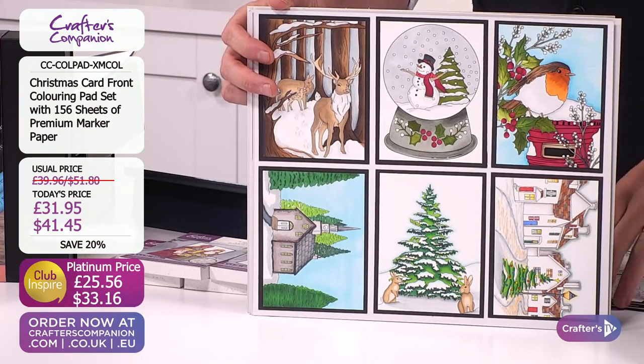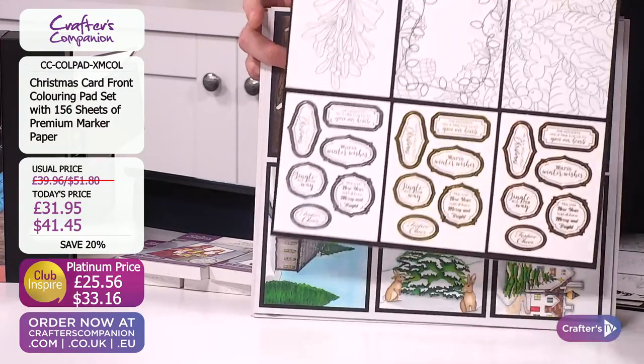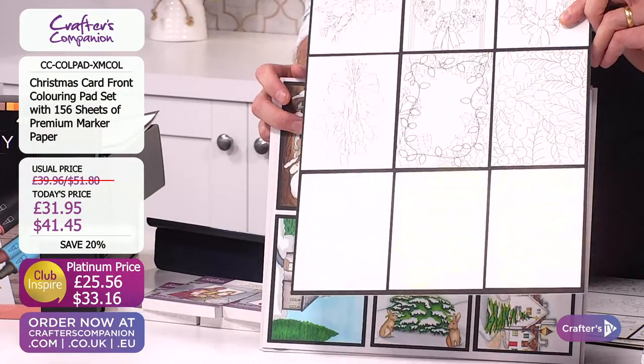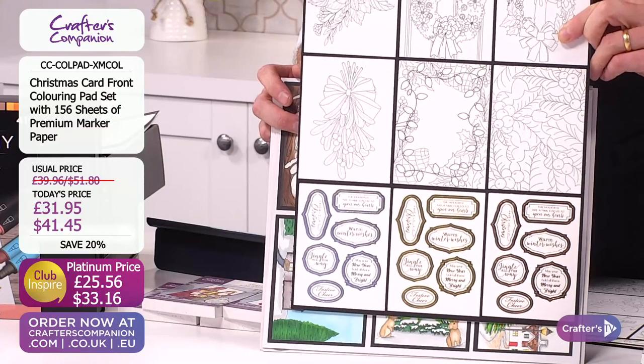So you can see really nice, big, bold, vibrant images for you to colour with your Academy of Colour. I'll just quickly show you as well that you do get in each sheet, as I've said, some beautiful foil toppers. So you've got it in the rose gold. You've got the gold and the silver in there too. And those will just simply pop out for you.